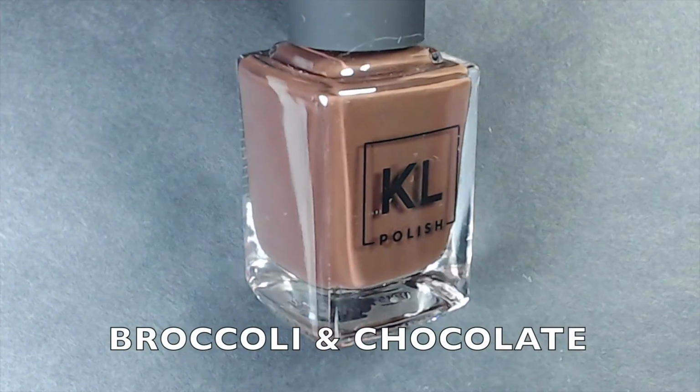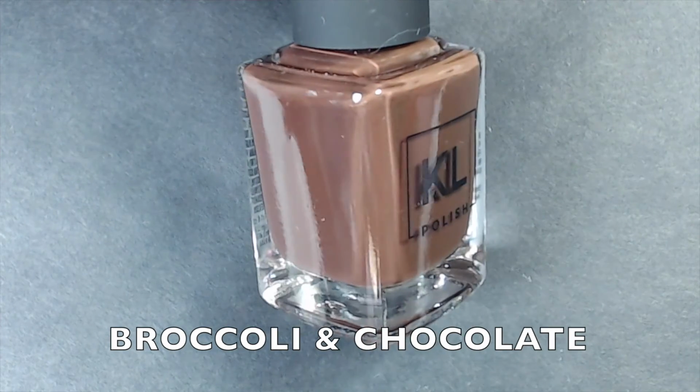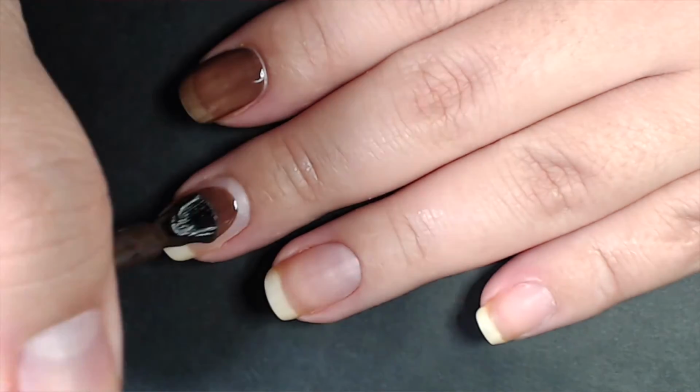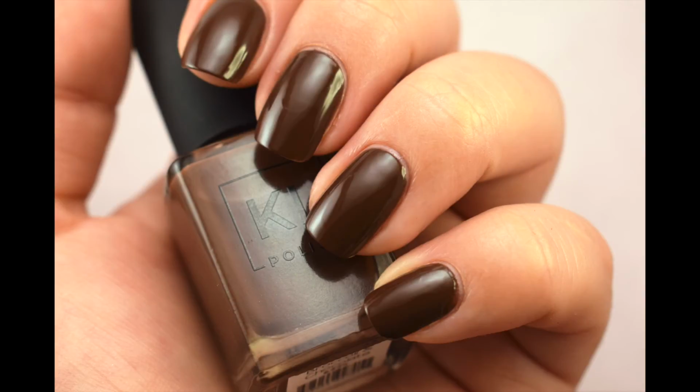The first one I want to talk about is Broccoli and Chocolate, and this is a dark chocolate brown color. This one took 3 coats to be fully opaque, and I perhaps needed a 4th coat because I ended up doing a pretty thick 3rd coat, but because this is so watery, it ended up kind of pooling on my cuticles. It's a really nice color. It's a very rich color. If the formulation were a little bit better, I'd say this polish was worth it, but I personally don't really think that this polish is worth it.